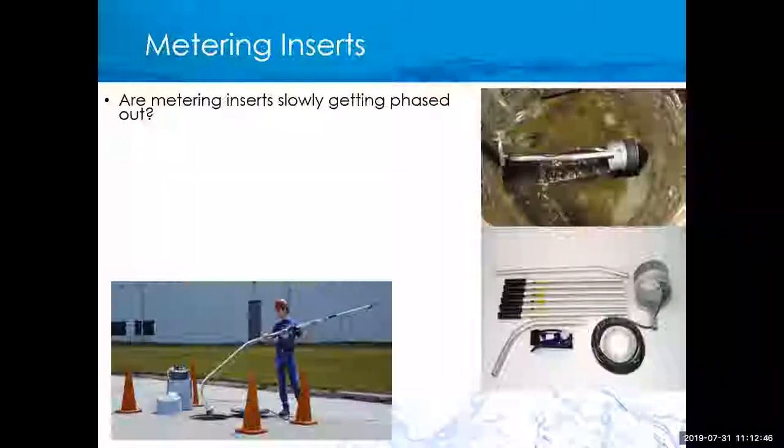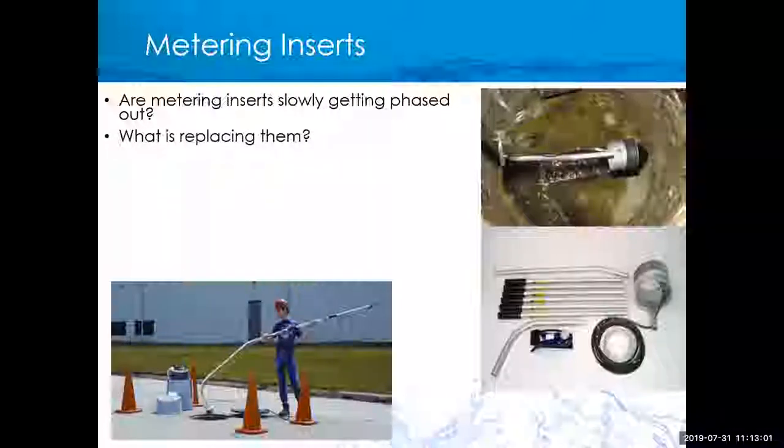You slide the insert into the pipe, inflate the inner tube, and then the water goes over the weir plate, which then we can calculate the flow. It's used with our bubbler flow meters, like the older 4230, and now with the Signature meter. The 4230 meters are getting phased out, or have already been phased out, and they're replaced with our Signature bubbler flow meter. Or you can use it with our ISCO sampler, the 6712 with a 730 module.